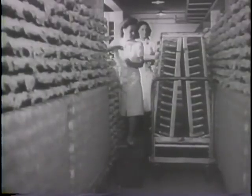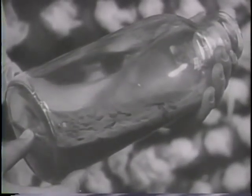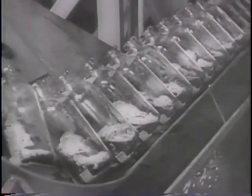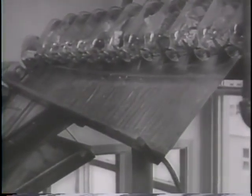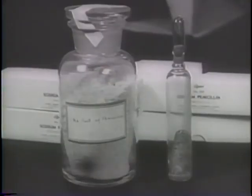The next step is incubation. Slowly, the mold that contains the precious drug forms in the bottles. All penicillin produced is used by the Allied fighting forces. The liquid, now charged with penicillin, is poured from the bottles. Turned into a powder, it is ready for use.